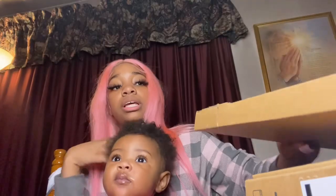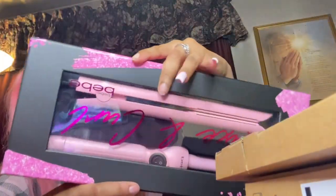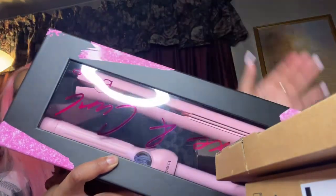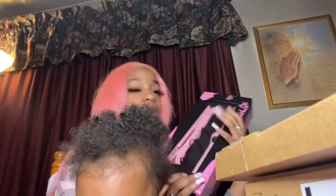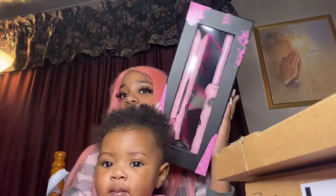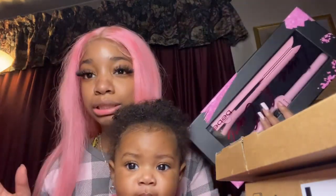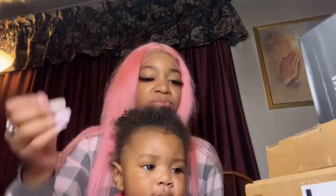So I'm gonna put that one in there. I also got this super cute and aesthetic flat iron and curling wand set. It is super, super cute. I really needed me a good new flat iron, and the wand is super cute. I already had a curling wand, but the matching set is just to die for. So yeah, who wouldn't want that? It's just too cute. Too stinking cute.